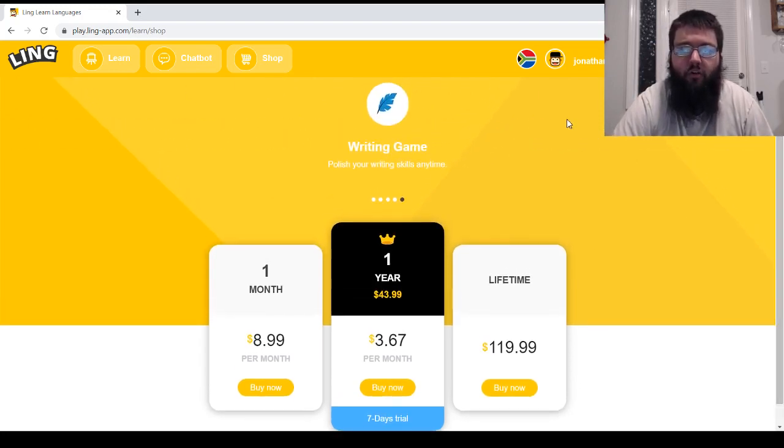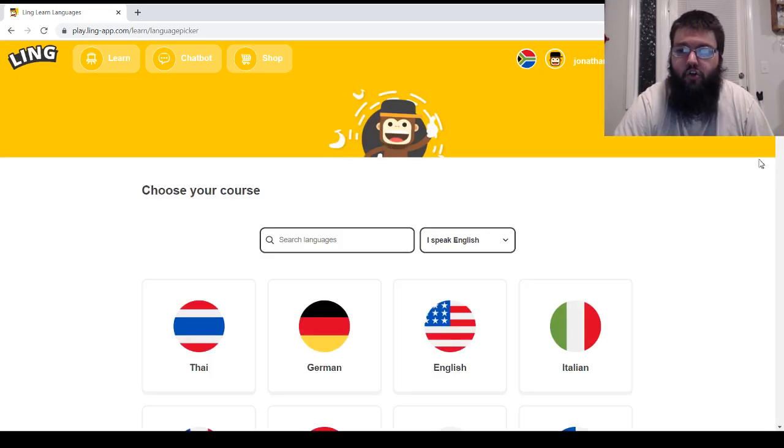And so far this app is worth it because you can use all the languages, and I'm going to show you the languages right now.